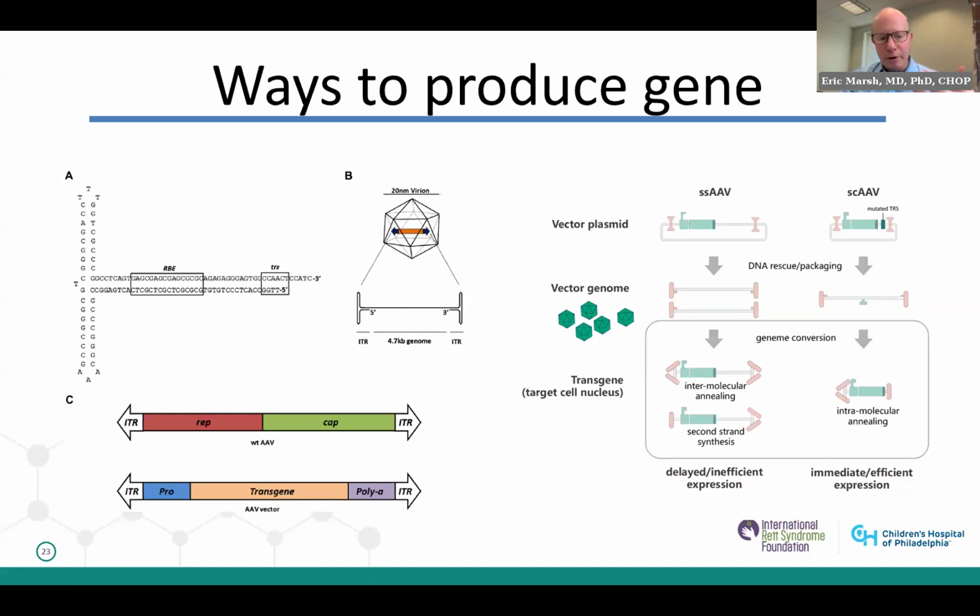And then you need a promoter. You need something to tell the cell to start producing the transgene. And then you need a tail on it so the cell recognizes it as normal human mRNA. And so when you do this, you can either do this as a single-stranded molecule, or you can do it as a double-stranded molecule. And there are strengths and weaknesses in both.